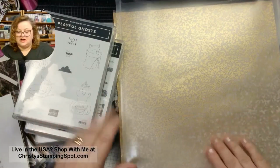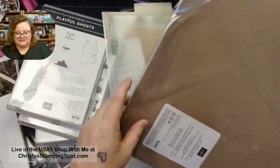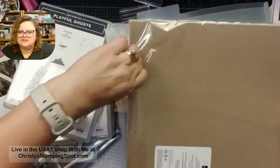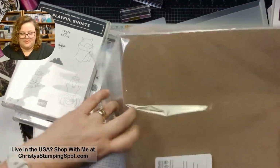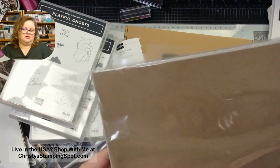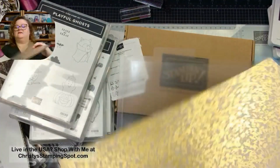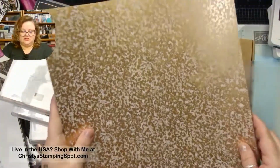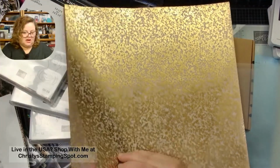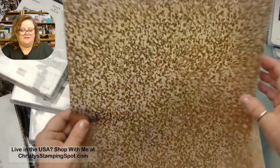Okay, so I also got this other designer series paper. This is a specialty acetate. So this is the gold mercury vellum. We've had some silver mercury vellum in the past. We've got some gold. So let me pull this out and look. I'm gonna have to cut that up and put that on there. Oh, look how shiny that is. So this is acetate. Oh wow. But it feels like vellum more than acetate.